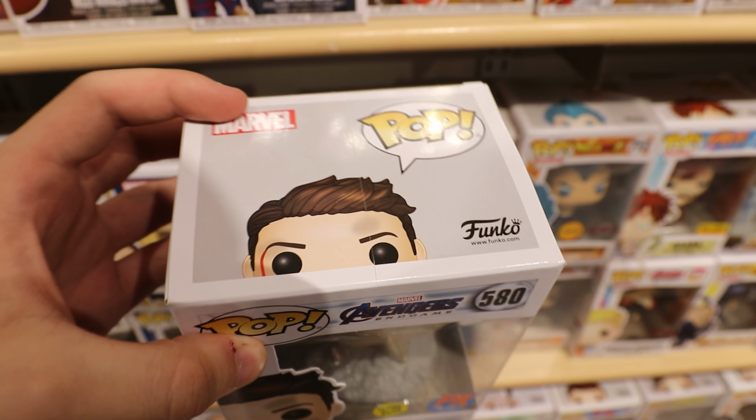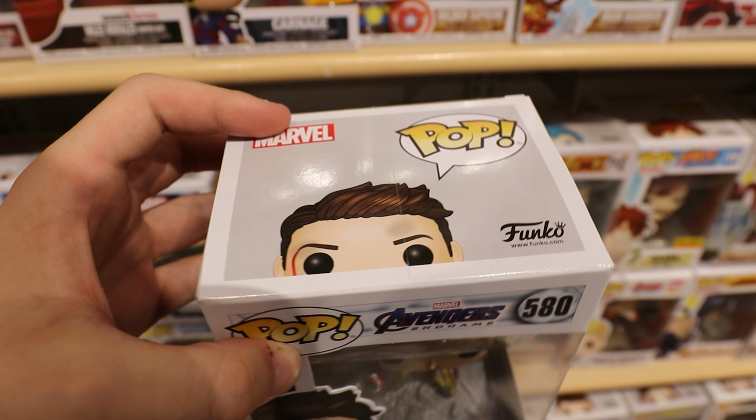Plus, I could see a giant box cut on the top of the figure. Do you guys kind of see that? Yeah, it's not great. All right, everybody, so we are now out of the mall, and I did get my stuff over at Conspiracy Comics, and now, like I promised, let's go into Toys R Us.